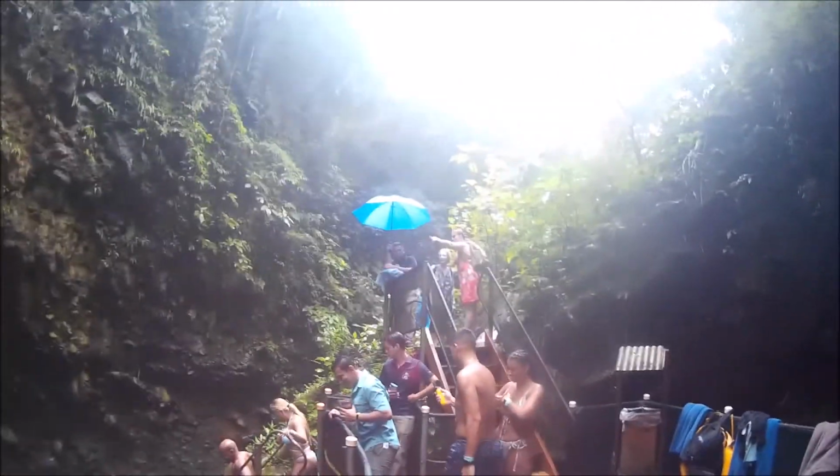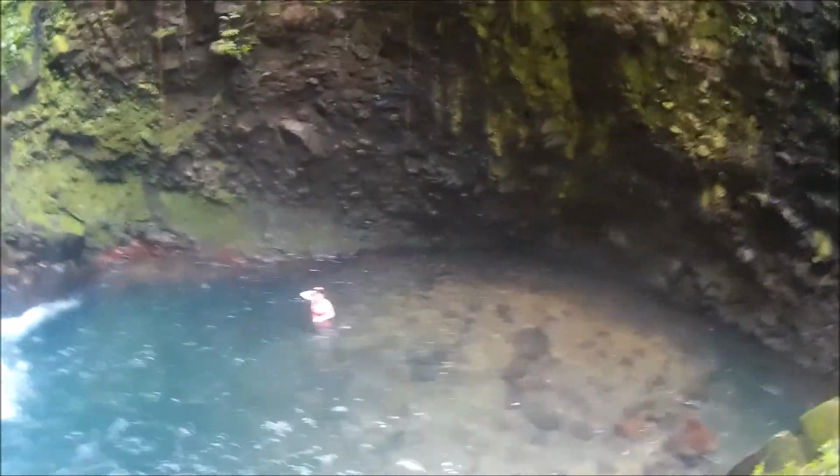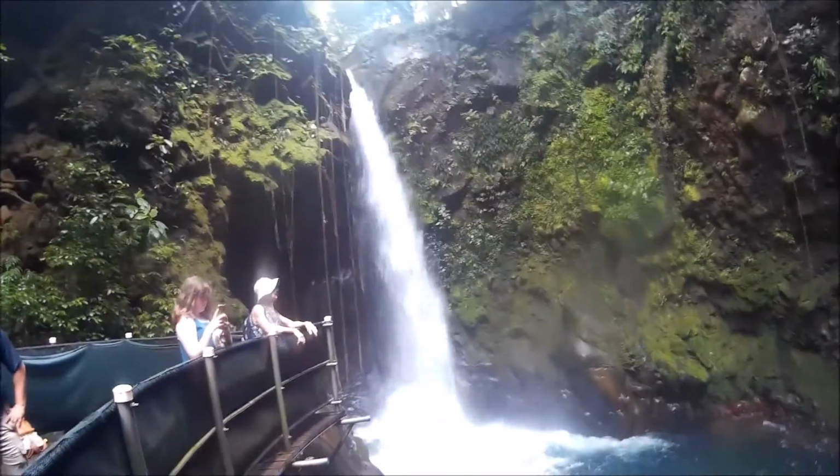Now, you would be surprised. You would think that the water would be warm, but it's frisky. I think it must come from high up in the mountains and comes down, and you jump in. It's going to wake you up. It's fun. Feels like maybe 70 degrees, 72 degrees or so.